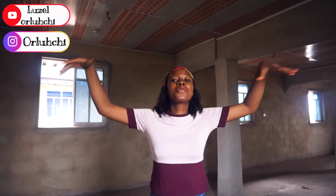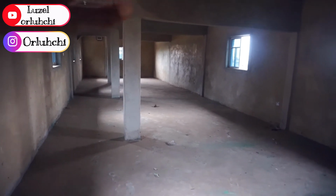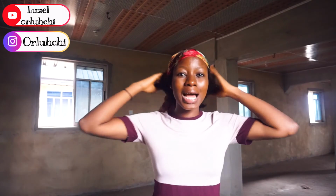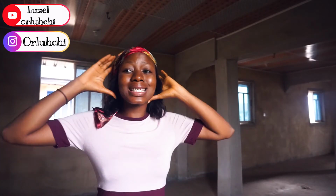So guys, this is one of the halls in the plaza. The last floor has two big halls. I'll show you guys. The halls are free for now. So the halls are quite big. You can use it for your meetings, for your birthdays, for all those gatherings, all those get-togethers. So yes, it's actually quite big.